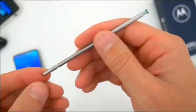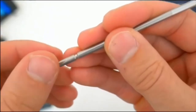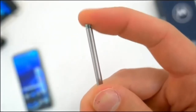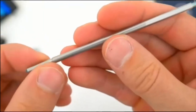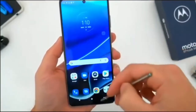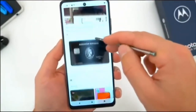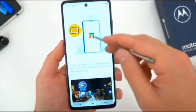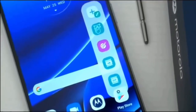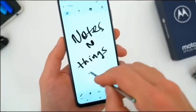Secondly, this Android phone has a built-in creative stylus to jot notes, edit photos, sketch artwork, and share hand-drawn animations with your friends on social media. Thirdly, a 50-megapixel camera system with OIS that captures the moment from any angle and in any light, minus any unwanted motion blur.